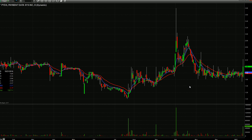PYDS. Little volume pop today and closed above, I don't know, a month's worth of trading, or right at like last month's high. Maybe some follow through on that one tomorrow.